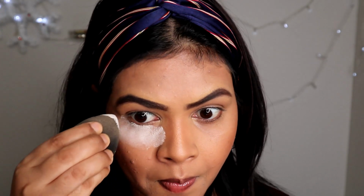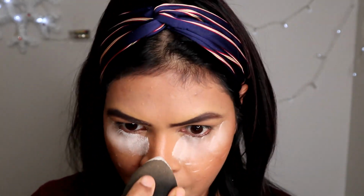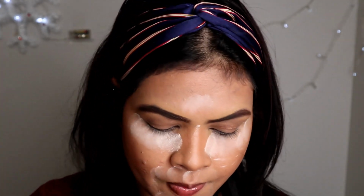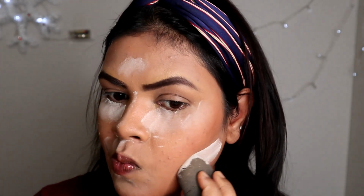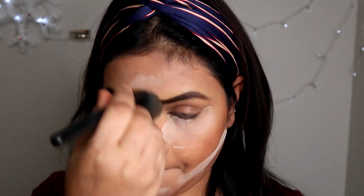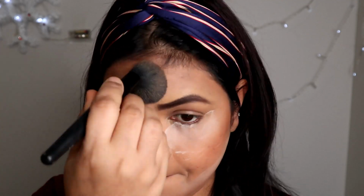And I'm going to set everything, basically the concealer, in place with the translucent setting powder from Colorpop, and I'm placing it on all the areas where I have used a concealer. And I'm also doing a reverse contouring because in that way the contouring which I did will look more prominent. And I'm removing the powder because I don't want to keep it for too long, because I don't want to bake that area. My skin will look dry.